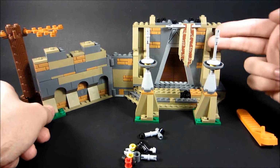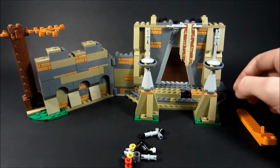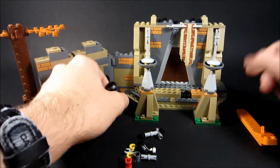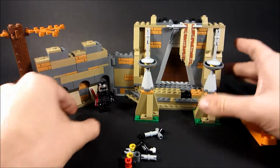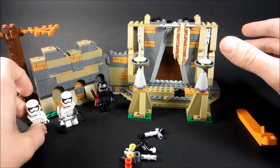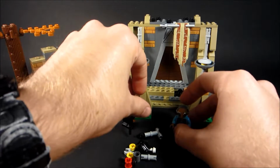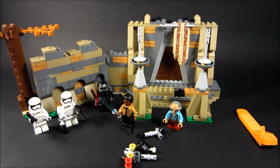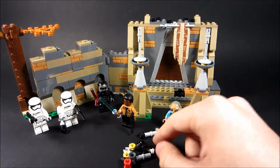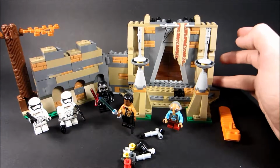We have some different types of pieces than I'm used to. We got these big slopey pieces. We got these masonry pieces. We've got arches. So we have a tree. I mean, that's not all too common in Star Wars, actually. So I will say that, for the price, especially now that it's on sale for $47 instead of $60, pick it up if you want it.